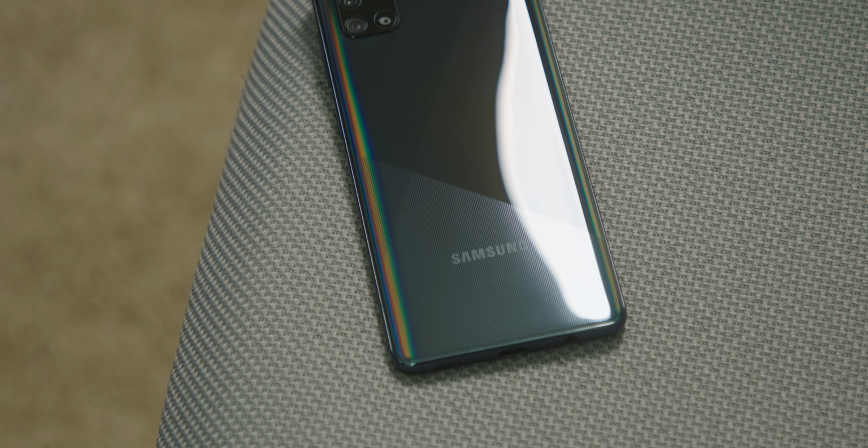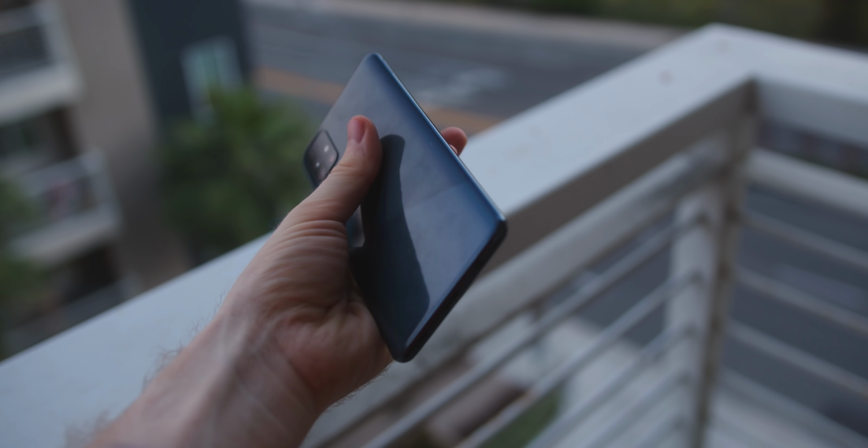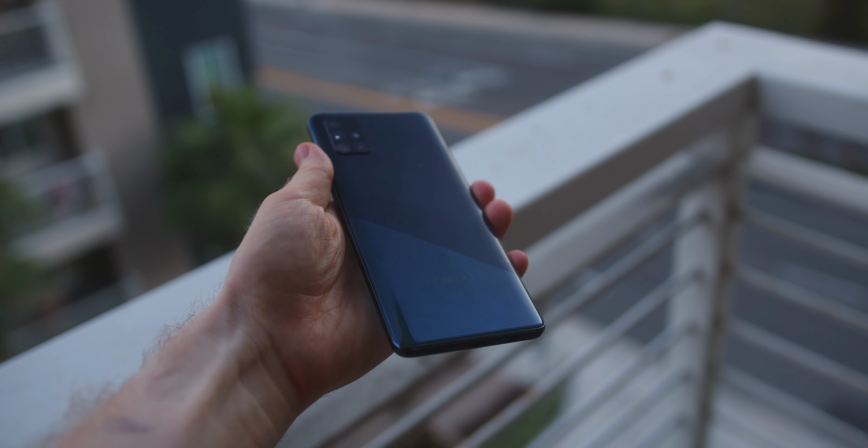But it's not all perfect. There are some notable omissions. Things like wireless charging aren't here as well. And the plastic body in the hand maybe doesn't feel as premium as some of the flagship counterparts.